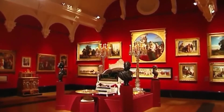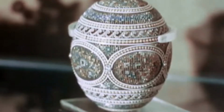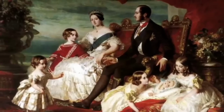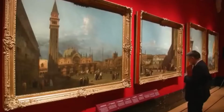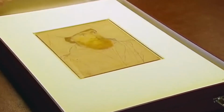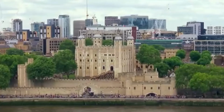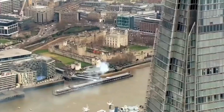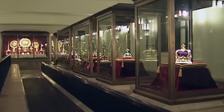The Queen's artistic treasures, known as the Royal Collection, form the largest private art collection in the world. Many of these some 1 million items are publicly displayed at Buckingham Palace and galleries around the country. Yet the collection's most iconic items are kept deep inside the Tower of London. It is here that the Queen's most cherished artifacts are guarded, the crown jewels.